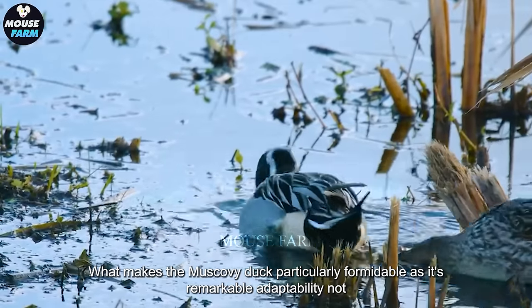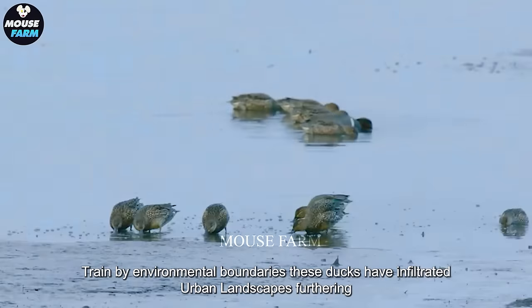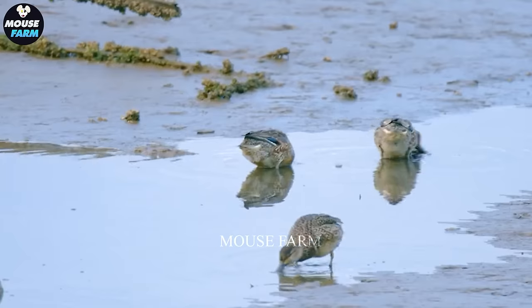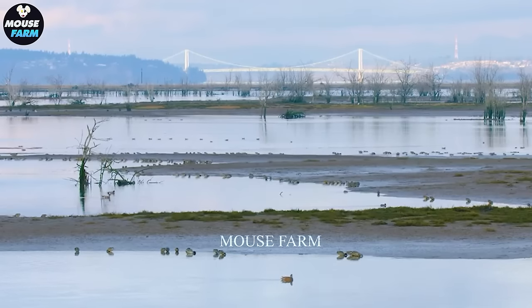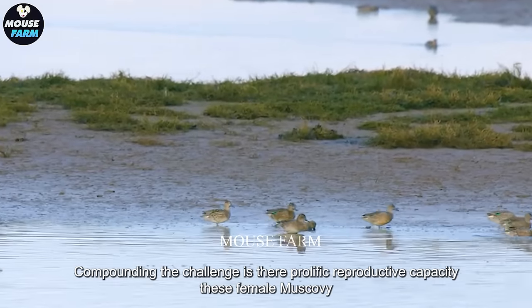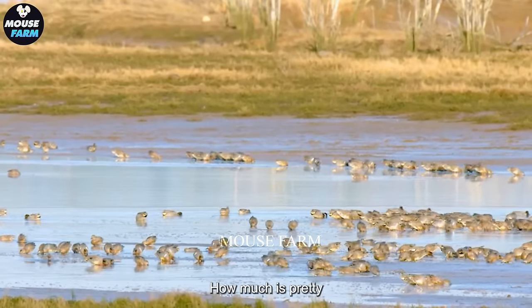What makes the Muscovy duck particularly formidable is its remarkable adaptability. Not constrained by environmental boundaries, these ducks have infiltrated urban landscapes, furthering their range and influence. Compounding the challenge is their prolific reproductive capacity. These female Muscovy ducks, with astounding efficiency, lay clutches of 10 to 15 eggs, with the ability to produce 2 to 3 clutches per year.